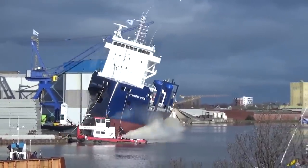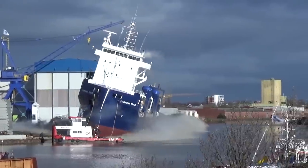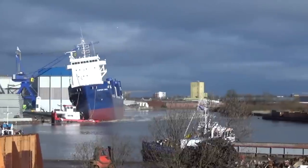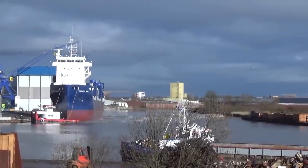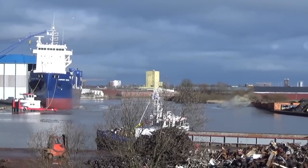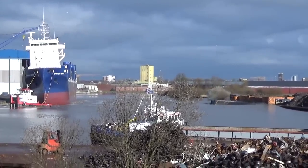It slid down the ramp exactly as planned, and the event was so well coordinated that it barely created a large enough wave to breach the bank on the other side of the canal. You'll rarely see a launch as textbook perfect as this, and it's a testament to the workers at the shipyard that it was done so seamlessly.